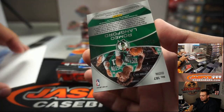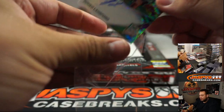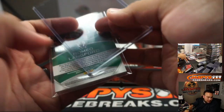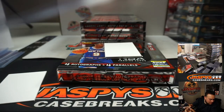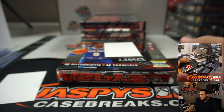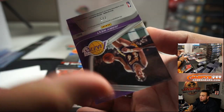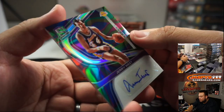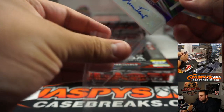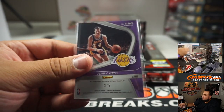We got Romeo Langford to 99, Boston Celtics, random number block. That is 96 out of 99, Boston, 6 going to Brandon. And we got here a Jerry West, and it's 2 out of 5 for the Lakers. Matthew bought this straight up. 2 out of 5, the logo.